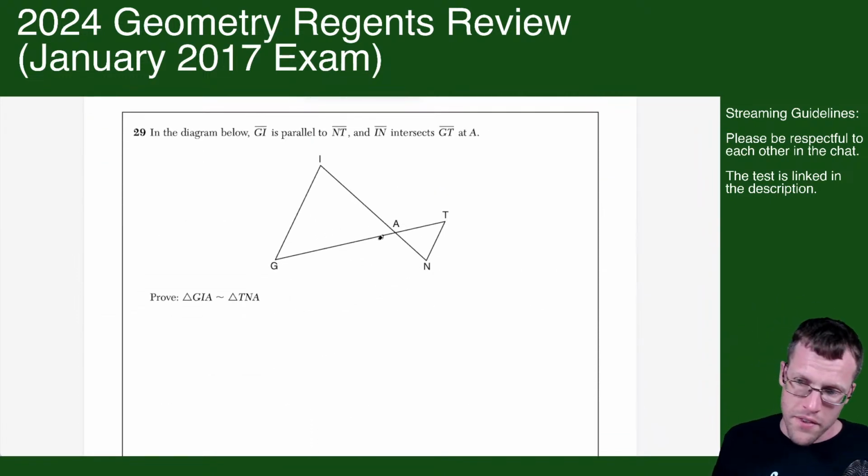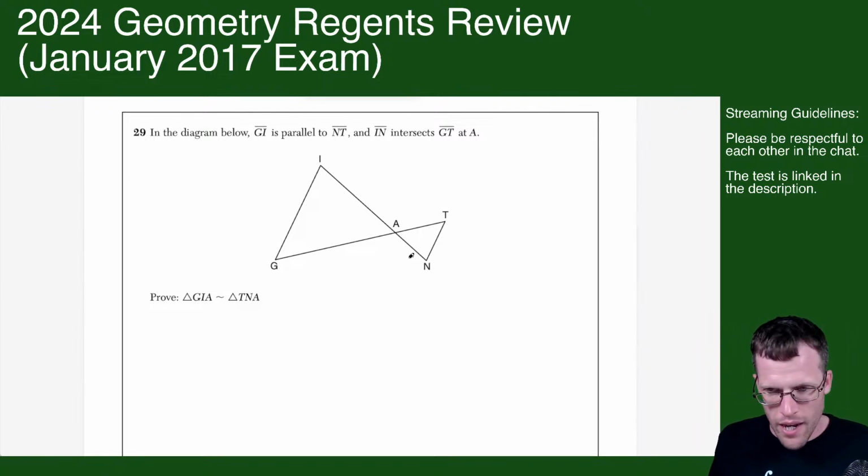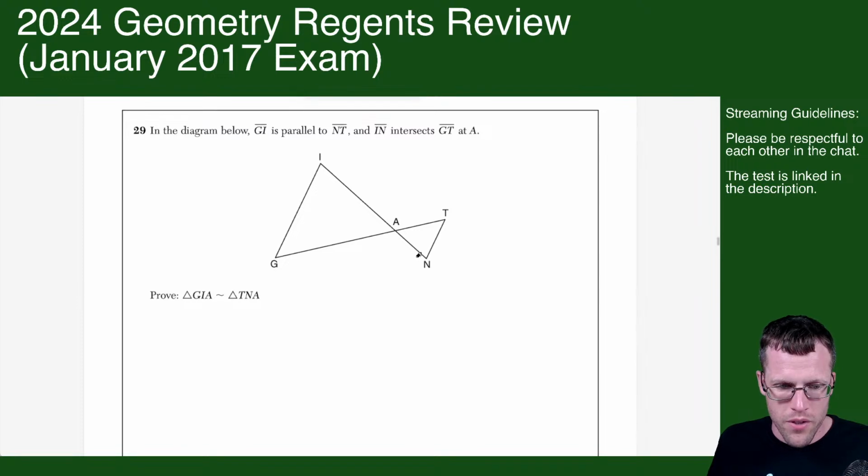All right, prove that these two triangles are similar. So right away, I'm thinking angle, angle. That's how you prove two triangles are similar.